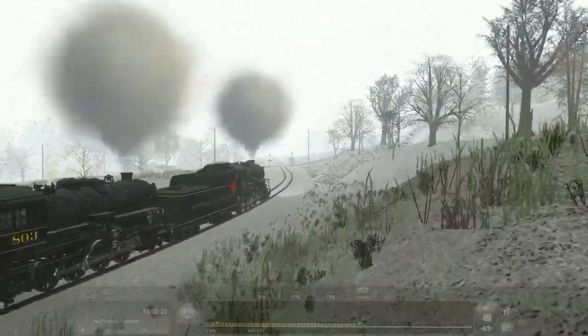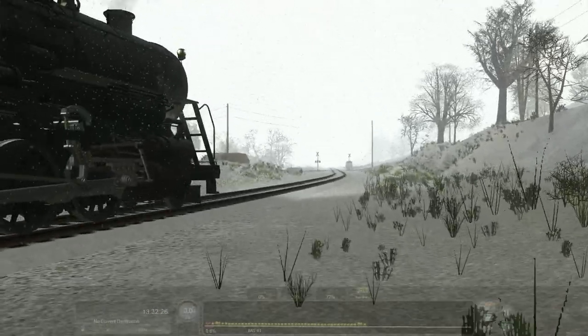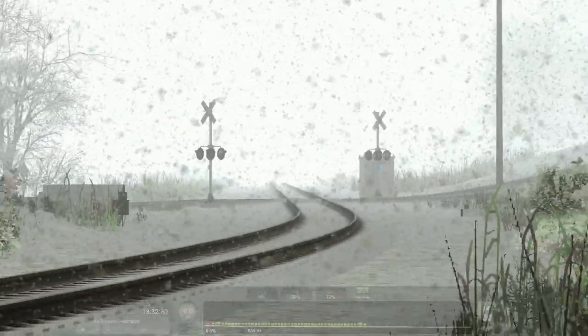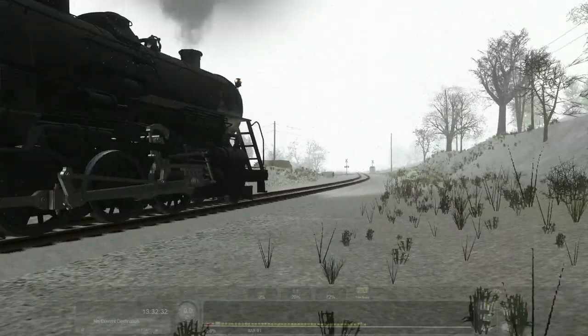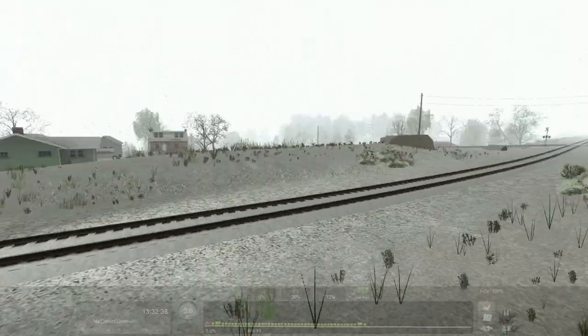So you can see up the hill right here. I'll get down on ground level. That's about a 1.5% upgrade headed towards Highfield. And I don't know why, but I made it snowy in winter. We'll see if any kind of adhesion issues have anything to do with it. And let's get on it. Let's get on it.